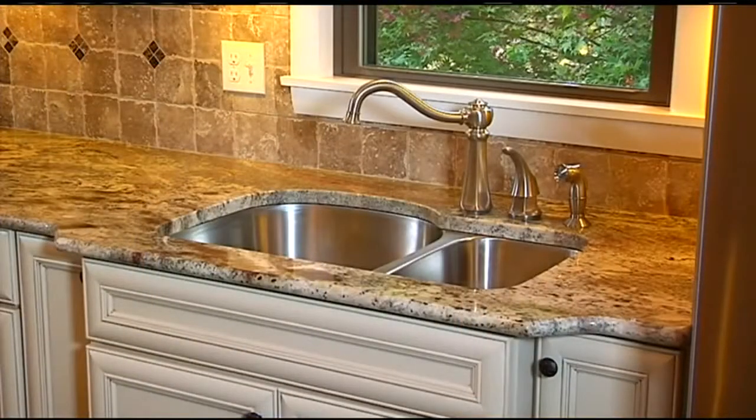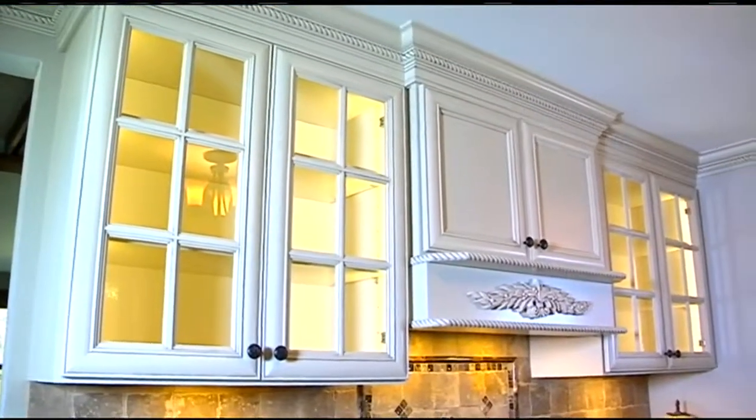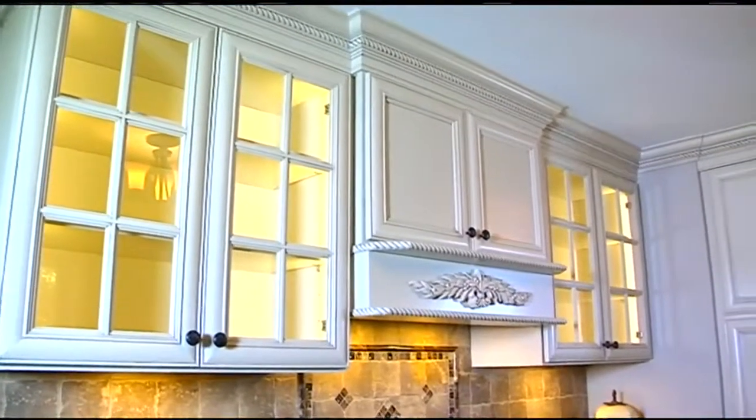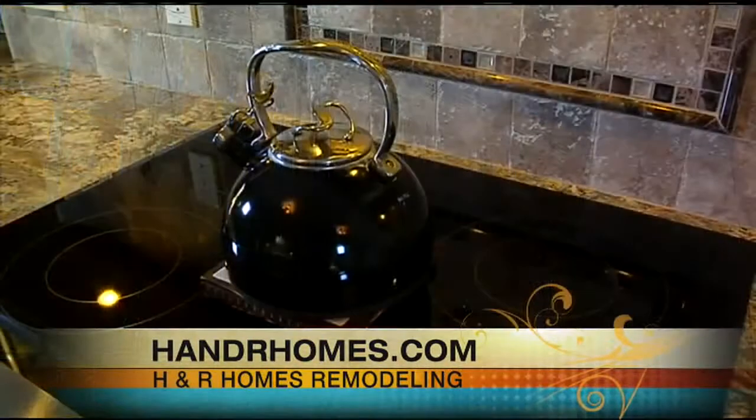Thank you. Yeah, the customer is ecstatic. We had a lot of fun doing it. Kitchens are a lot of work for everybody, but when they're done, they're beautiful. I mean, you can see. And the homeowner, you were joking, could sleep here. She loves it so much. She doesn't want to leave her kitchen.